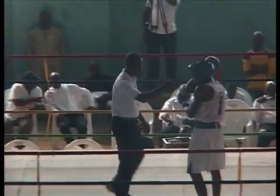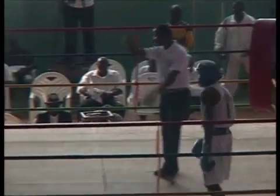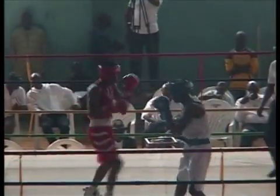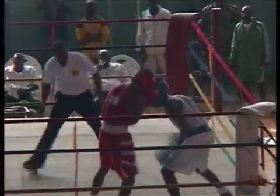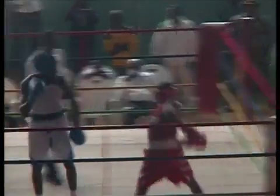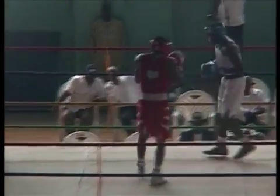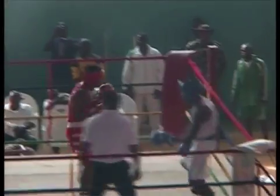Amazing, amazing, amazing. Oh, you can see now the referee is not too impressed with that. Warning Suleiman, we're just holding his hands. Oh, delightful right hand for Rewan. It's simply a beauty. No wonder I was holding his right hand. He knew what he could do when he let his right hand free.